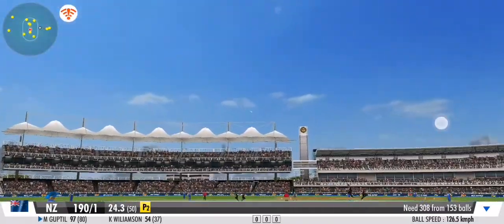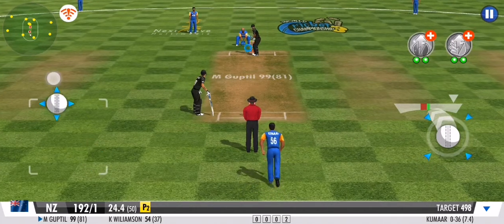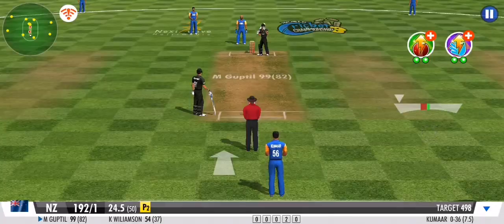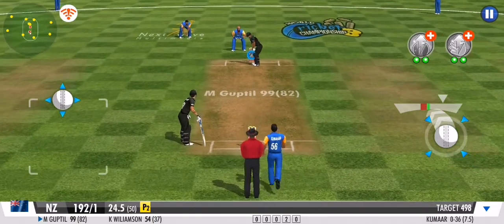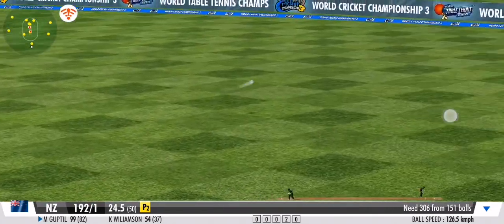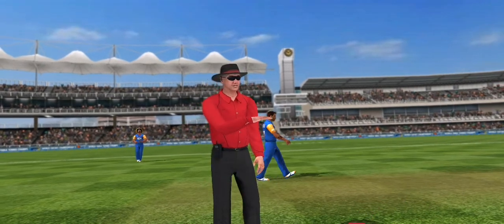An impressive sprint by both batsmen. Now have a look at the batsman's face here. He is completely baffled. Fortune favours the brave. He's brought up his century with a boundary.